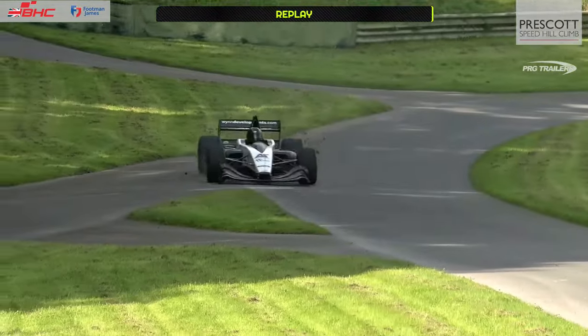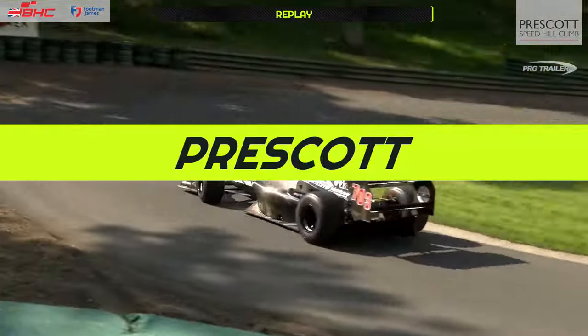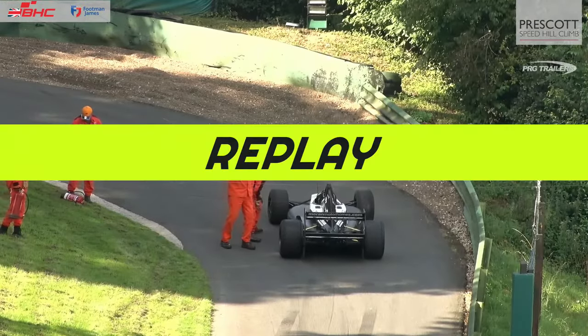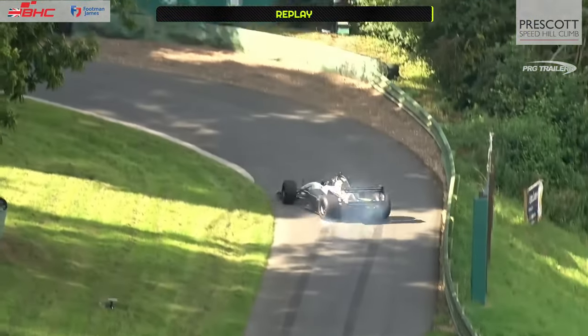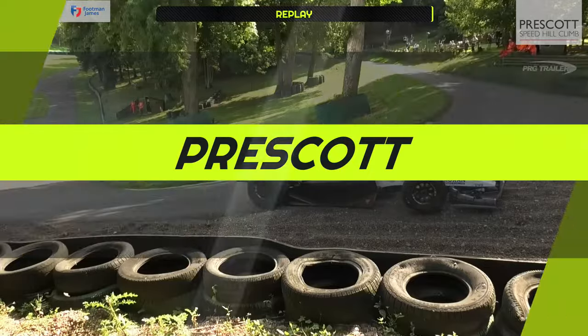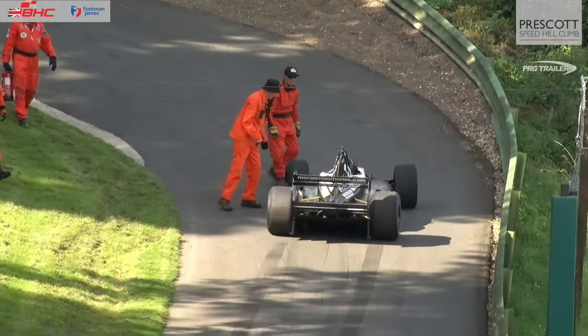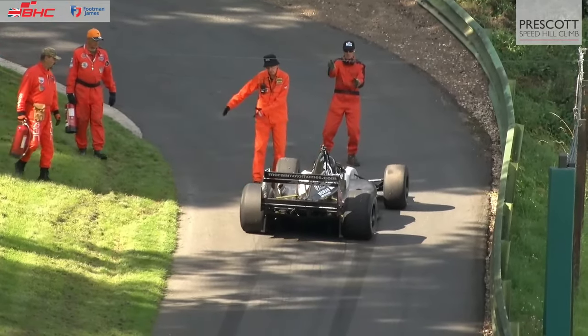I've got a replay on the screen. He's just coming into Orchard. The right rear just went onto the grass just a little bit, and then heading up into Pardon, he just locked the brakes up a bit and stopped. So no problem here. The rear wheel's locked up under braking and just turned him a little bit, so a little too much rear brake by the looks of it. Got it stopped in time and everything.